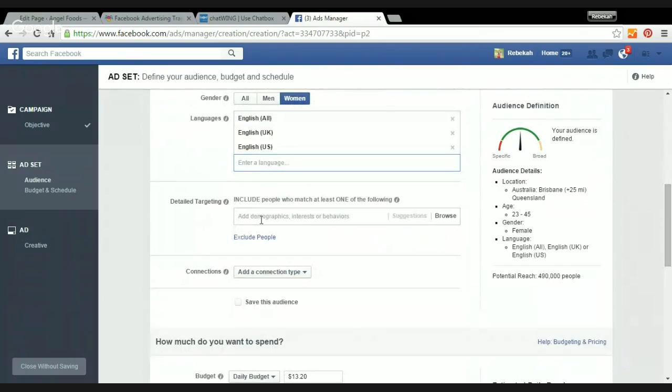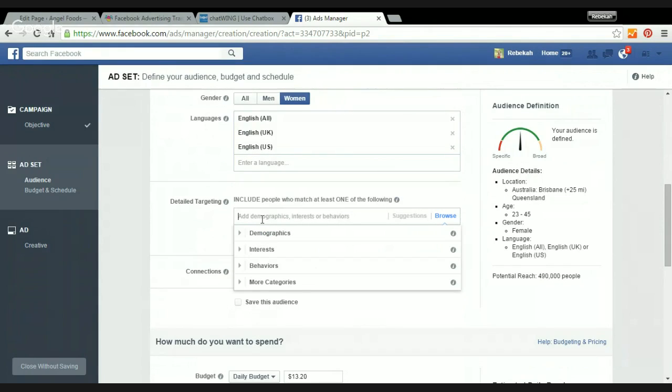Now more detailed targeting. So here you can add demographics, interests, or behaviors. It can be a Facebook page that they like. You can target those specific people. It can be a specific interest, or a publication, or a person that they follow. So again, it could be a wedding publication, if you're targeting engagement cakes and wedding cakes. Essentially, you've got to go more into the mind of your target market and nut out more of their interests.